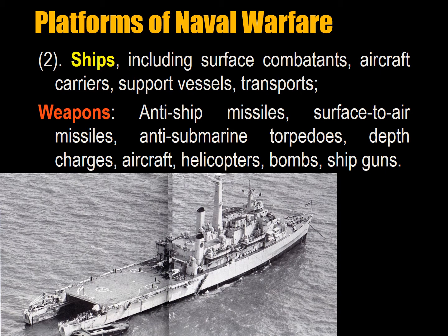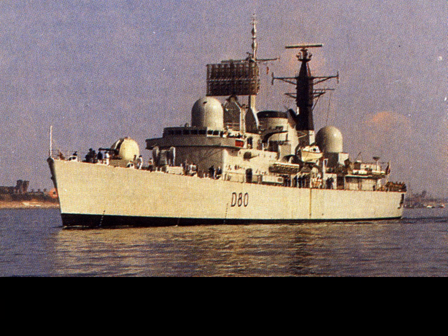This is the HMS Type 42 destroyer Sheffield. It's this ship that was damaged and then sunk by the Argentinian Exocet during the Falklands War.